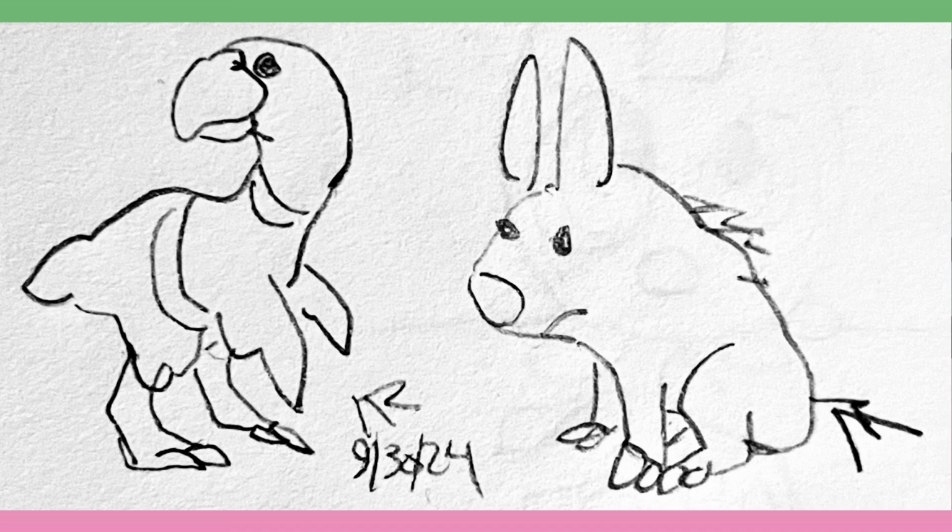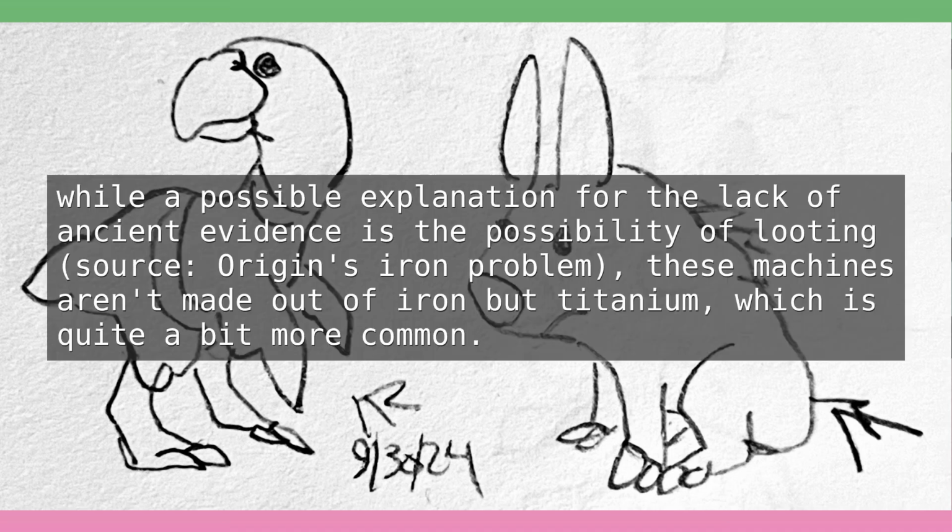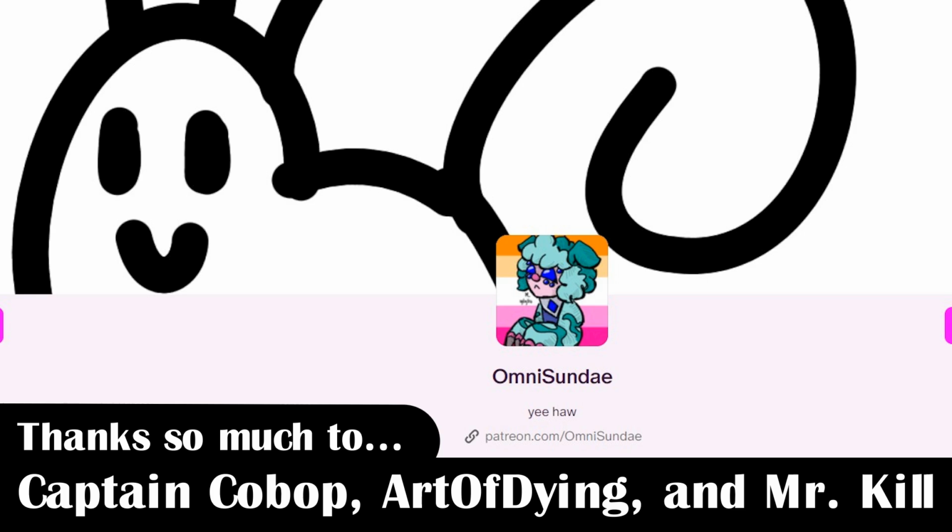Also, when one of these animals dies, their machinery doesn't immediately disappear. However, almost as soon as it stops being observed, it is nowhere to be found. There's also no paleontological or even archaeological evidence of any of these machines, so it's unlikely that they evolved. Very unlikely. Anyway, that's all I got for this video.